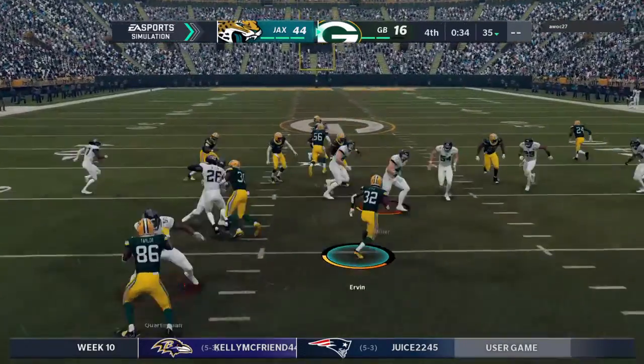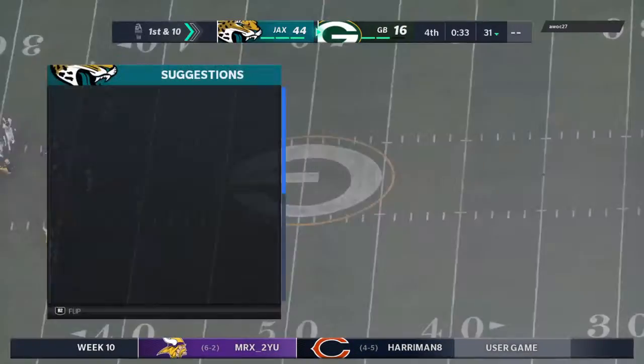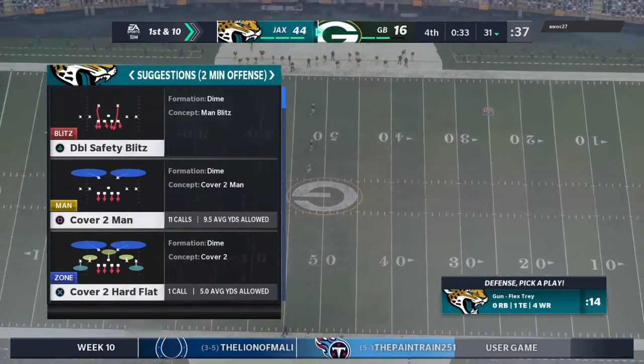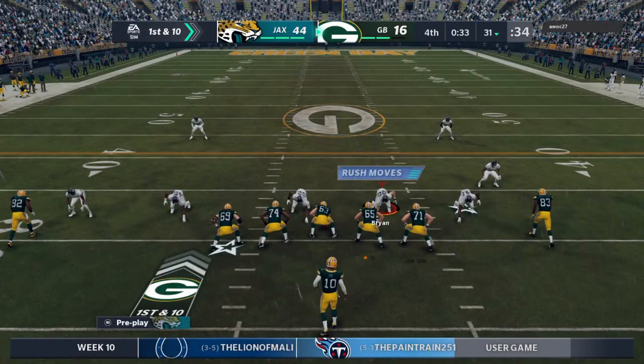You always stand ready to pounce. Always. Tyler Urban on the return. The Packers take over 1st and 10. The Packer offense ready to get their next drive underway.